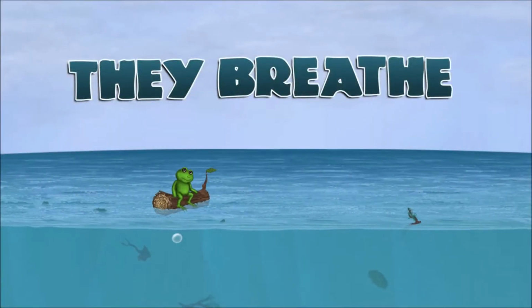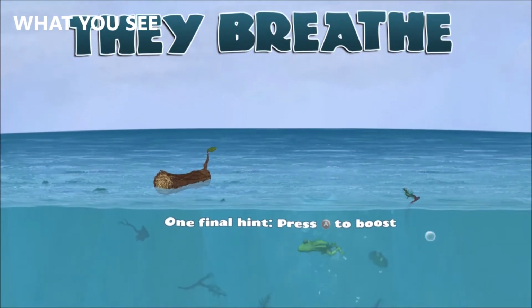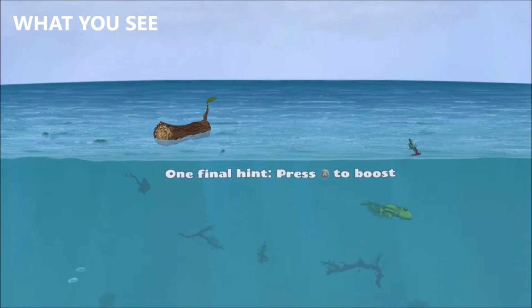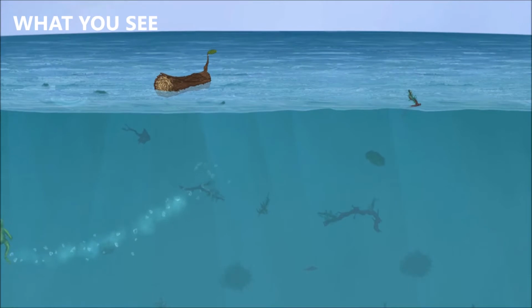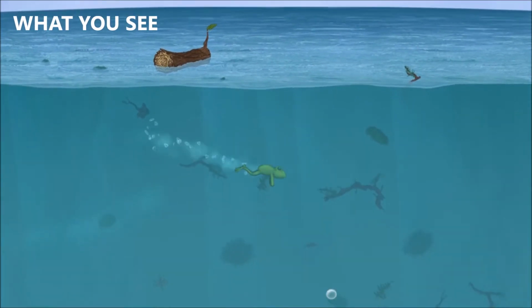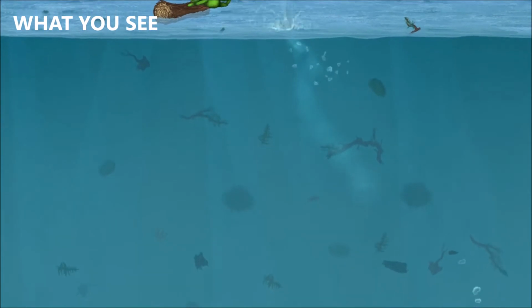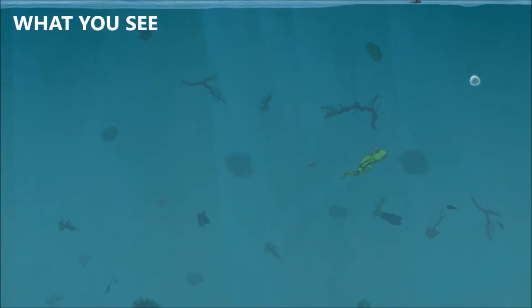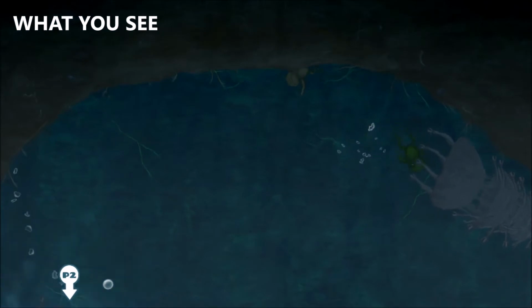So let's start off with what you see. The game itself has a very deceivingly cute cartoon graphical style. The frog is this cute cartoon frog with big black eyes. He's just a cute little frog. The game almost has an internet flash game kind of style to it, and this cute style juxtaposes well with the ever creepy depths of this lake you're diving deeper into.